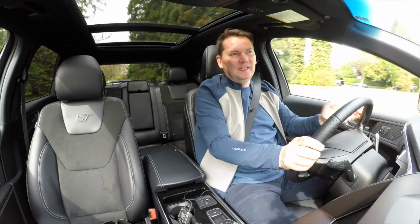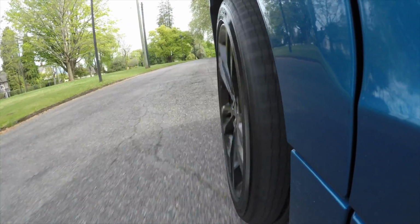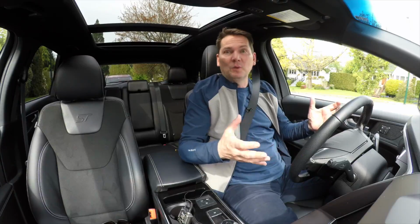I love torque for getting past people, taking off from traffic lights, all those sorts of things. I'll take torque over horsepower all the time. You know, they say that horsepower sells cars, but torque is what you use.